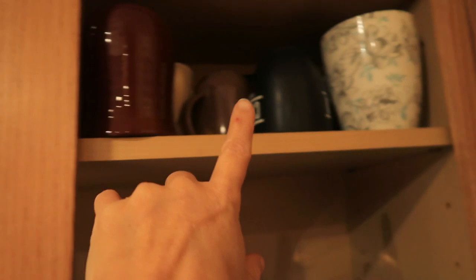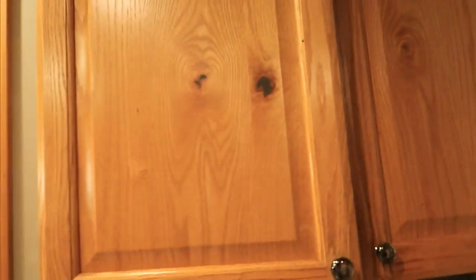Here's all of our coffee cups. We do use a lot of coffee cups, and up on top are extra water bottles. Normally wouldn't have extra, but my son and daughter will get them and then say, do you want these water bottles? So I keep them.